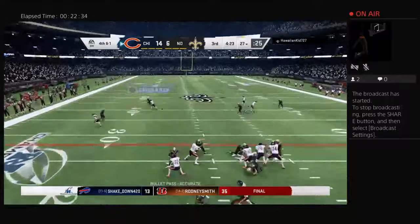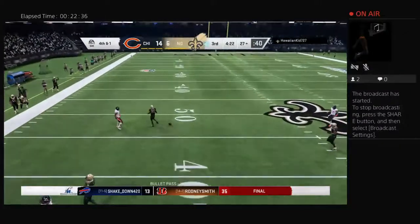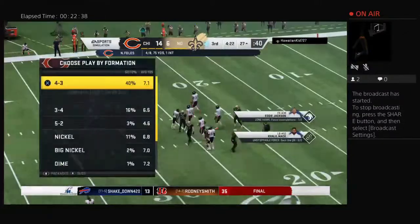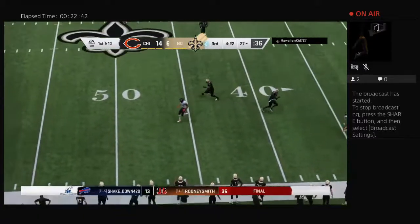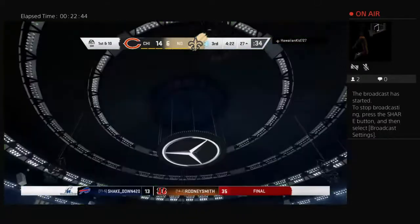They're indeed going for it as they look to throw. And this is incomplete. Boy, a curious decision to go for it. Doesn't pan out. And the Saints are going to get it back and in great shape.